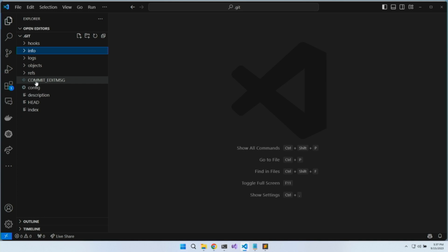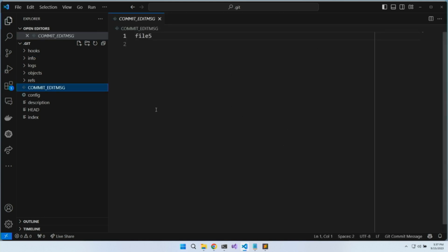There's also a bunch of temp files. This commit edit message is the thing that it passed to that commit hook, so the commit hook might be able to modify that message and do interesting things. We could find other temp files here as well. Sometimes you'll find merge files about halfway through, which is really interesting.